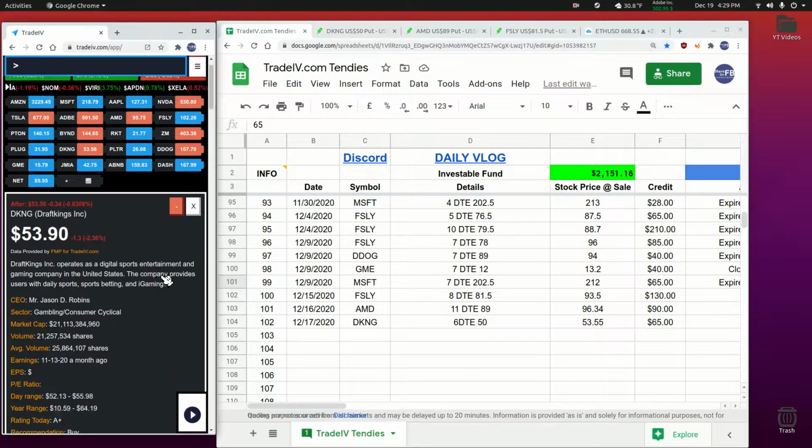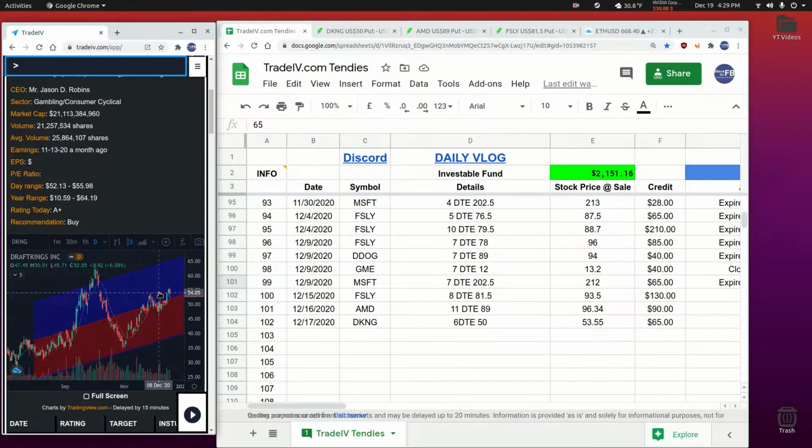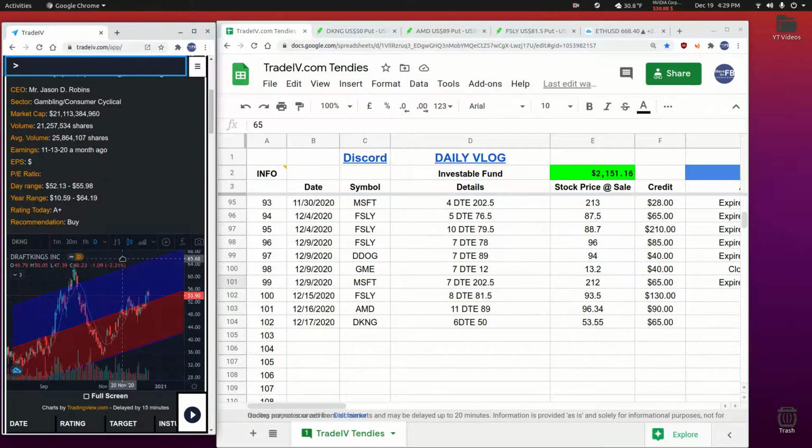DraftKings has been going up because a lot of people are gambling again. Sports are coming back slowly, and people are gambling again. It's been another uptrend, so I think this is a pretty bullish stock. So I decided to sell puts on it, with a 6-day expiration and a $50 strike price. Again, I'm fine with getting assigned this.